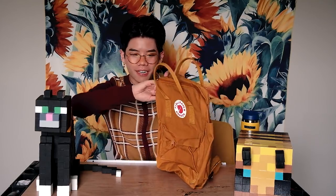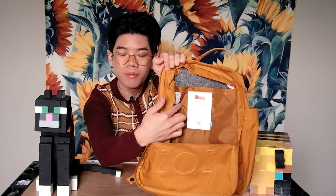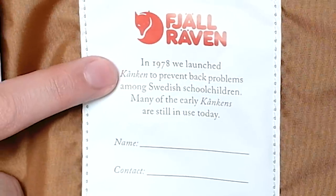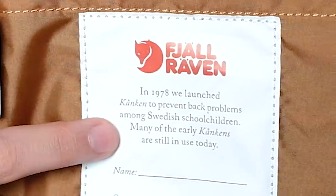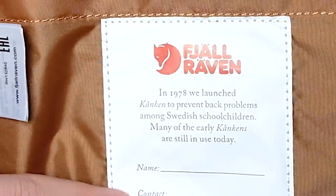This is how they usually come. This is brand new because it's always flat and sealed. I opened it up. This is how bougie we are. Oh, it is Swedish. It's the flag. But this is where you put your name and your phone number. Oh, this has the nerve. In 1978, we launched Kånken to prevent back problems among Swedish school children. Many of the early Kankens are still in use today. And as you can see, this is empty. No one has even bothered to fill it out yet.